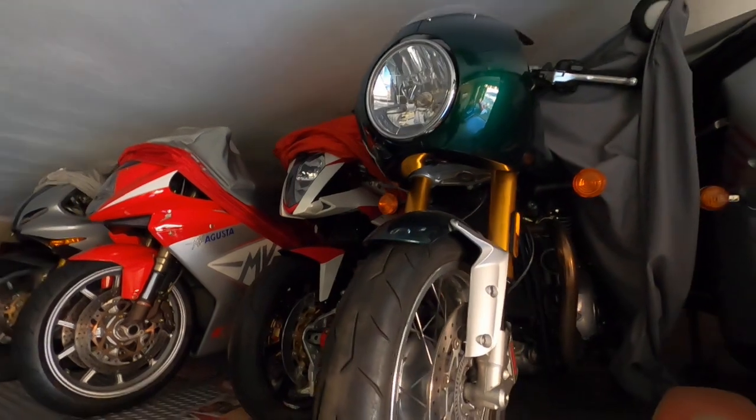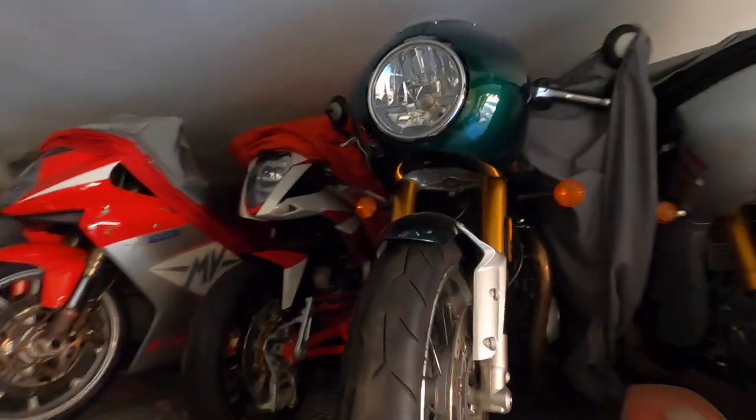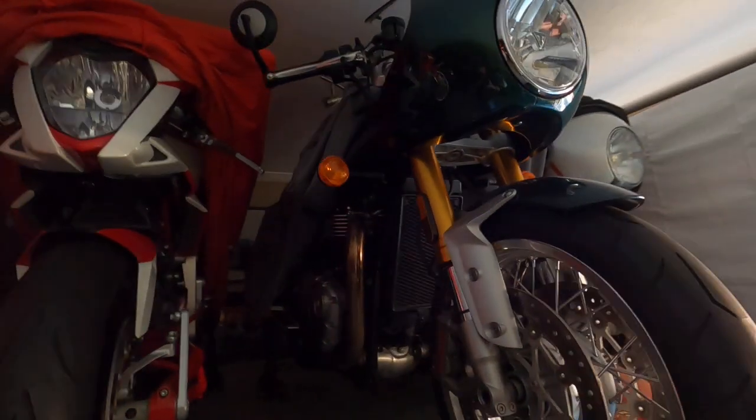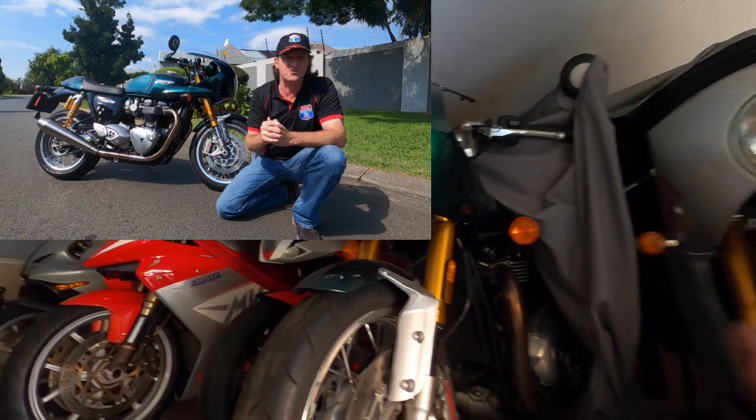Next up is one of my favorite bikes, and I say one of my favorite bikes, I don't know, it just looks brilliant, it handles cool, I love it. It's a really special bike to me, and I did a review on this. I called it the Grand Slam.